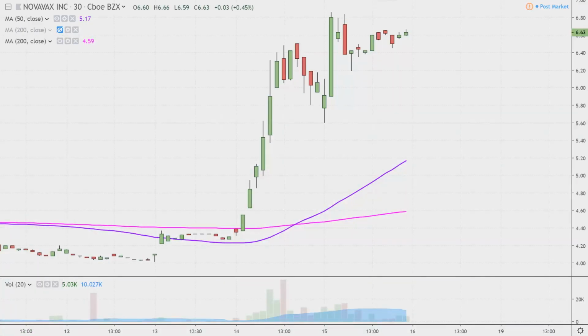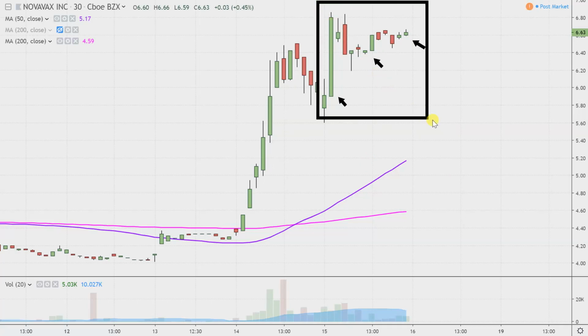Real quick, what do I mean by 30-minute in case maybe you're new to charts? Instead of each one of these candlesticks here representing 1 day's worth of price action, which is what you would normally see, each one represents 30 minutes. So while this may look like several days worth of time, it's actually today's price action broken down into 30-minute time slices. I like this time frame because it does a good job of telling the quote-unquote story of the price, and then makes mapping out levels of support and resistance a bit easier to see.